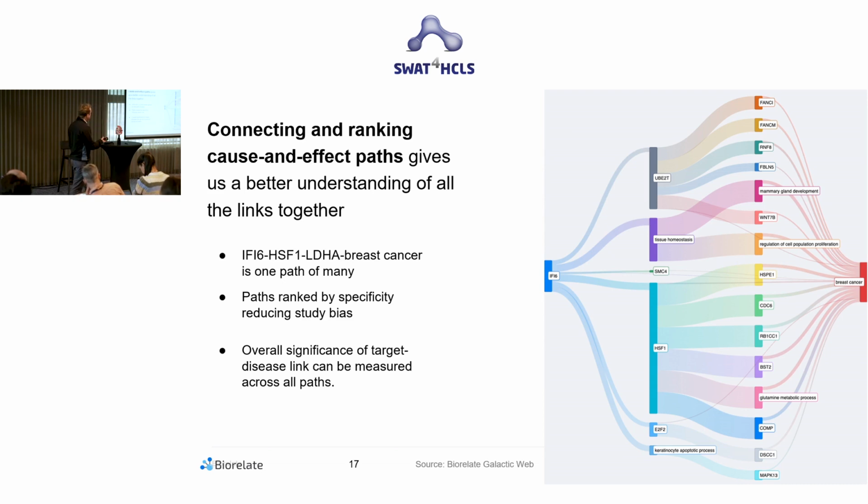What you can see here is a Sankey plot, and you can see that path from the previous slide represented within it. Maybe it's not so clear on these screens, but you can also see all of the others as well. These are being ranked by specificity, which helps reduce that study bias and helps bring up the ones which are more likely to be the explanation for how IFI6 could be affecting breast cancer.